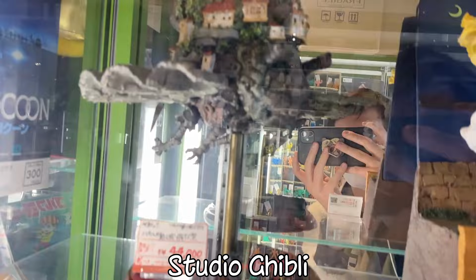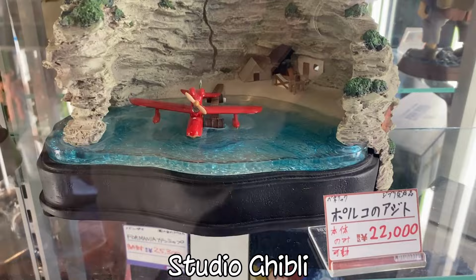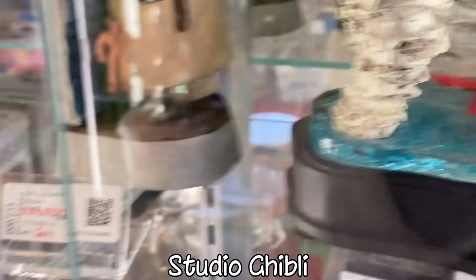$440. It says it's from Howl's Moving Castle. Does it look like that? I can't remember that it flies like that. Omoide no Marnie, when Marnie was there. That's from Princess Mononoke. It's the main character, but not the princess. Porco Rosso, the little grotto that he lives in. Who's that? Can't remember what that is. I can't remember what that one's from. There's Porco Rosso again. He's from that.